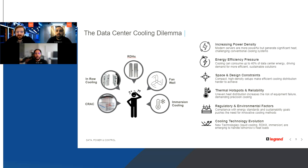The next thing is also space and design. You want to have it at an optimum level and not waste a lot of space for those HPC and AI applications. For example, with in-row cooling, you are relatively limited in the space you can plan, meaning every in-row unit you need to add consumes 30 centimeters of your row. That's also something you need to consider. Thermal hotspots and reliability. So we are back at the sensors and the importance of those.